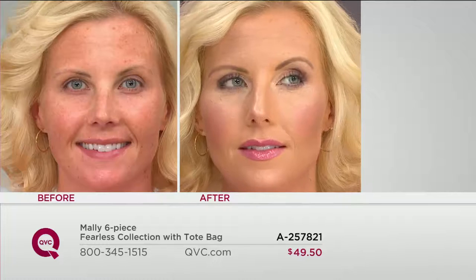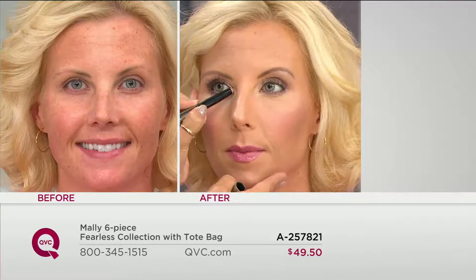Look at how that just lasts. And this is bulletproof. This will be on for 5 days unless you decide to take it off, which I want you to take it off, let's be honest. Okay, but you can stop there. Yeah, because she has a great look.